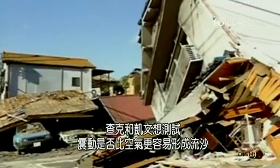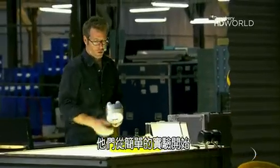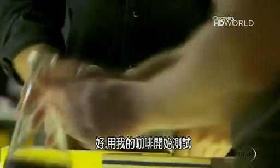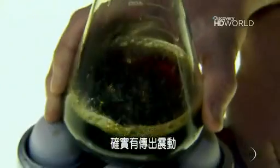Chuck and Kevin want to test if vibrations are better than air at fluidizing sand. They're starting simple, shaking things up with a back massager. Okay, start with my coffee here. Whoa! Yeah, that works. Definitely getting some vibration out of that.